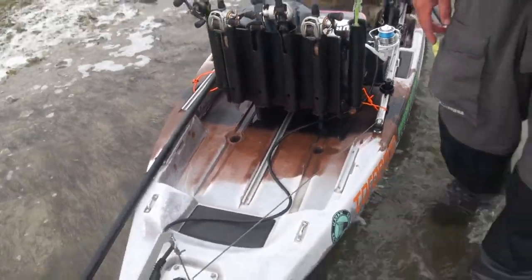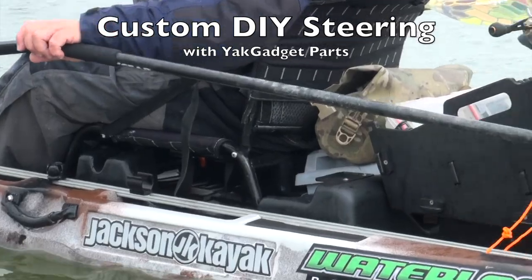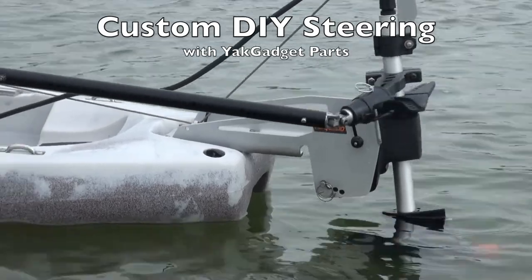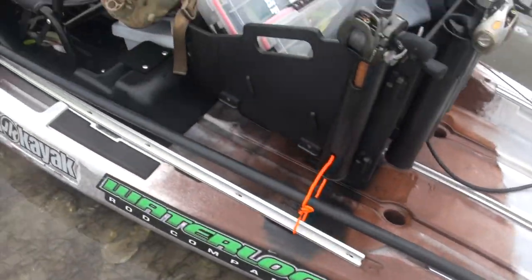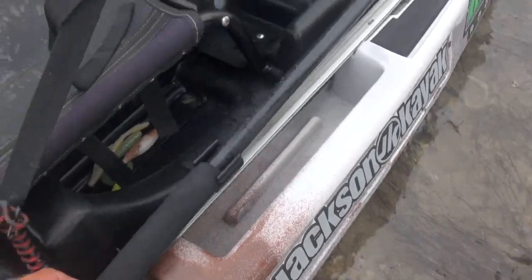And then the interesting thing is I don't have foot control steering. I got a little tiller control rigged up. Nice. That's also a Yak Gadget product. I really didn't want to put it in this bracket here because I want to have that for when I swap it to my other kayaks that I control with my foot steering. But this is just a quick option. This push pole right here that goes up here, and that's your steering either forward or back.